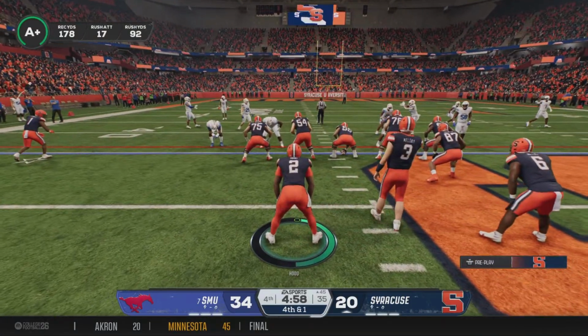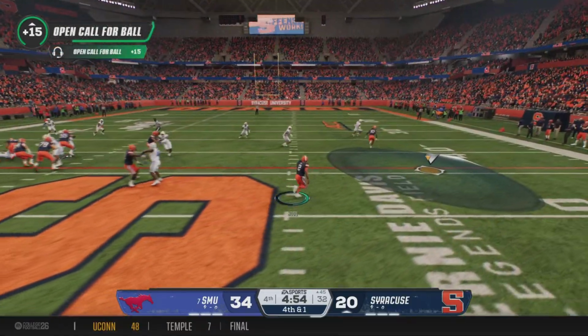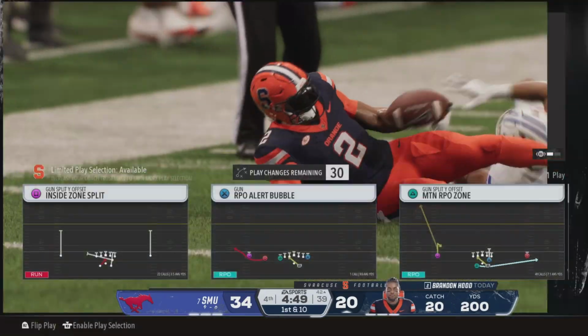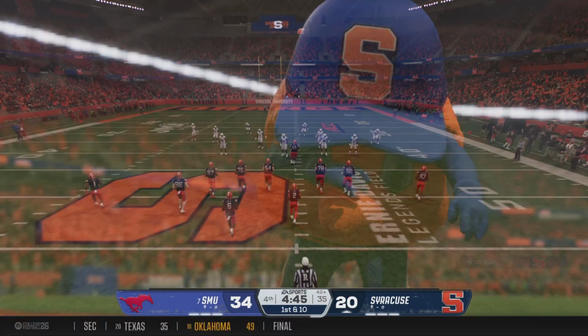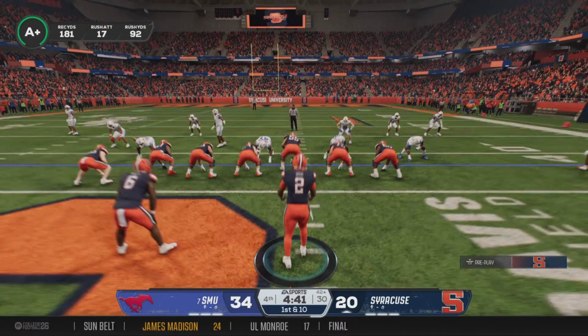Down in the fourth quarter, it's too late for empty possessions. They'll go for it on fourth down. He's got it. First down and more. Good job running that route to get past the sticks because he got nothing after the catch. Syracuse has a really nice drive going.